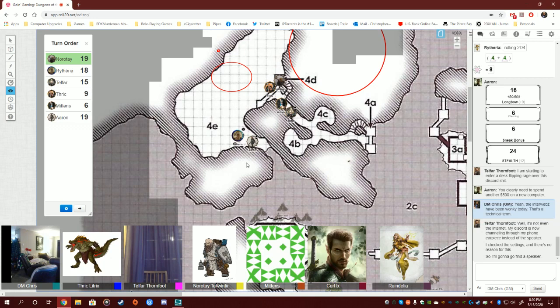Did we take a short rest? We haven't, but we probably could. Sure, we do that. Okay, you can roll some dice to regain any hit points that you're low on, Telfar. All right, so did we heal up Telfar? Good enough. We put some band-aids on her, and we're going to move on. Yeah, I just healed 14 health.